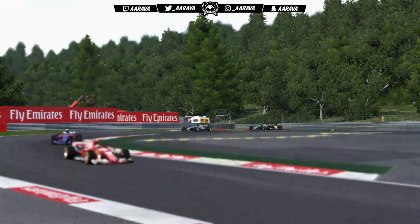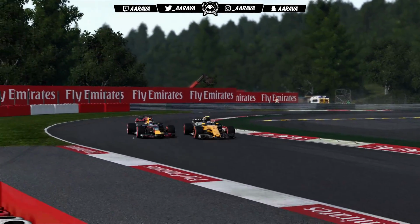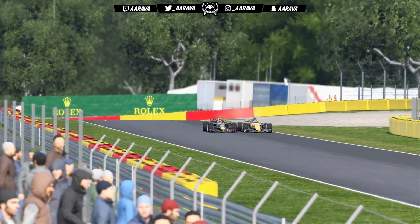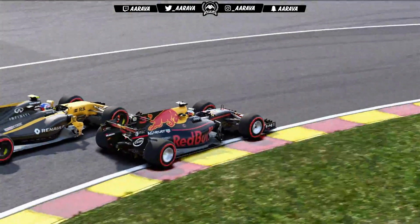And then on the very same lap, on our outlap, Jolyon Palmer is going to go side by side with Ricciardo and try and fight him to overtake him. So Ricciardo's going down one further position, and he's really not going well at the Belgian Grand Prix. This is literally the complete opposite of what he needed.